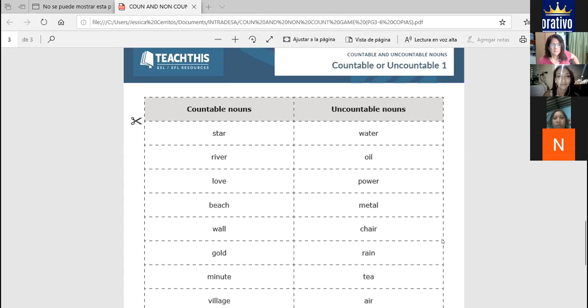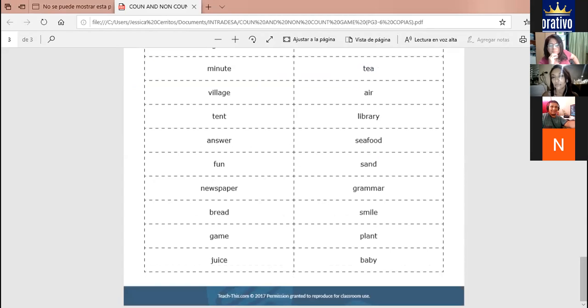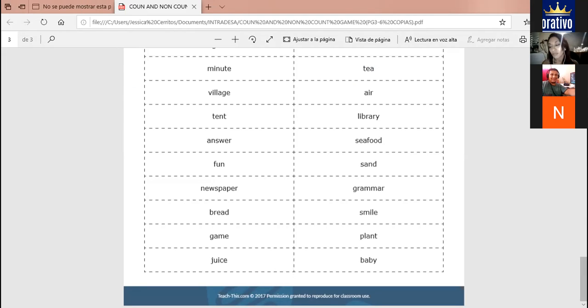What about goals? Can you count it? Countable. What about minutes? Countable. Village? Countable. Tent? Countable. Answer? Countable. Fun? Can you count how much fun you're having? No. You don't say, I have one fun, two fun. Uncountable. Very good.